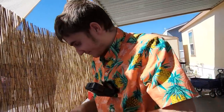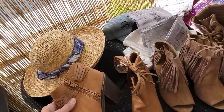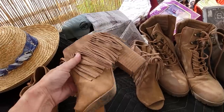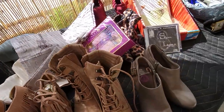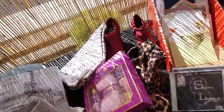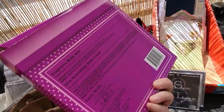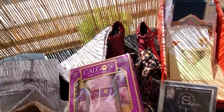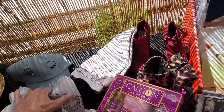I don't think these fit. You need some readers? These don't fit. They don't fit you? They don't fit your head? I would break those if I tried to fit them on. Oh, these are cute. Oh, those are tiny. Those are tiny. Calgon, take me away. Oh my goodness. Do they even say that anymore? I don't even think they say that anymore. Fuzzy socks.